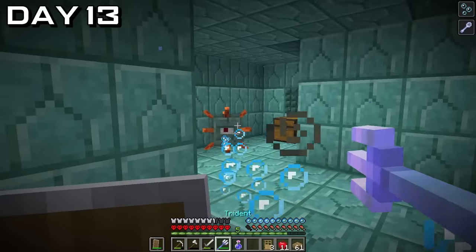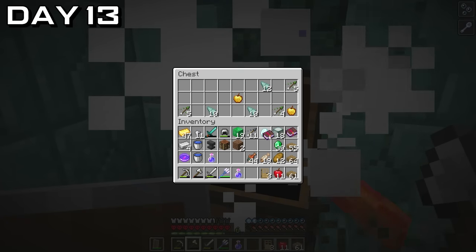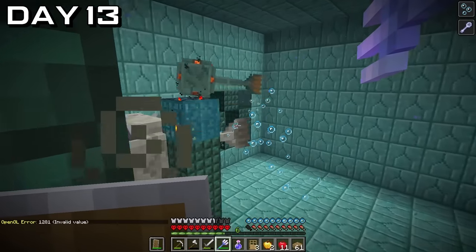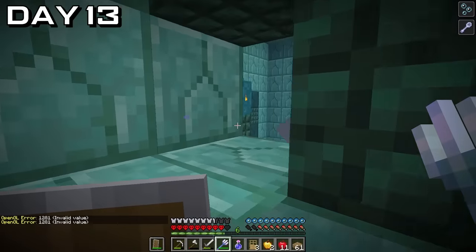Hey, I got it. Oh, another guardian guarding this chest. And a lot of sea lanterns. Riptide 3. Some golden apples. This would be really helpful. Oh boy. Here comes the big guys. I don't think there's anything special in here. Is there a chest right there? Oh no, there isn't. I am curious what's over there though.